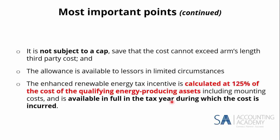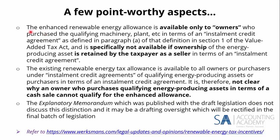And that then brings us to a few of what I like to call point-worthy aspects. It's implied in here that this enhanced allowance is only available to owners. So if you purchased your qualifying machinery, plant, whatever, in terms of an installment credit agreement, that would be fine because the ownership passes to you. But if the ownership is retained by the seller and doesn't go over to the one who purchases it, well, then there will be no allowance available to the buyer, the purchaser.